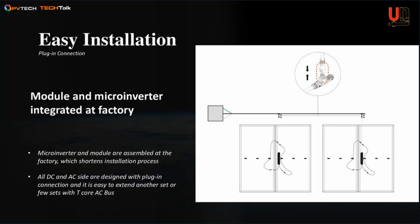And here, the idea to develop SolarUnit is to make it easier for residential system installation and shorten the installation process. If the customer would like 3 kilowatts, we send 3 kits. For 5 kilowatts, we send 5 kits. The microinverter is already fixed on the frame of the module before it leaves our factory. And all DC and AC sides are designed with plug-in connection, and it is easy to extend another set or few sets with T-core AC bus.